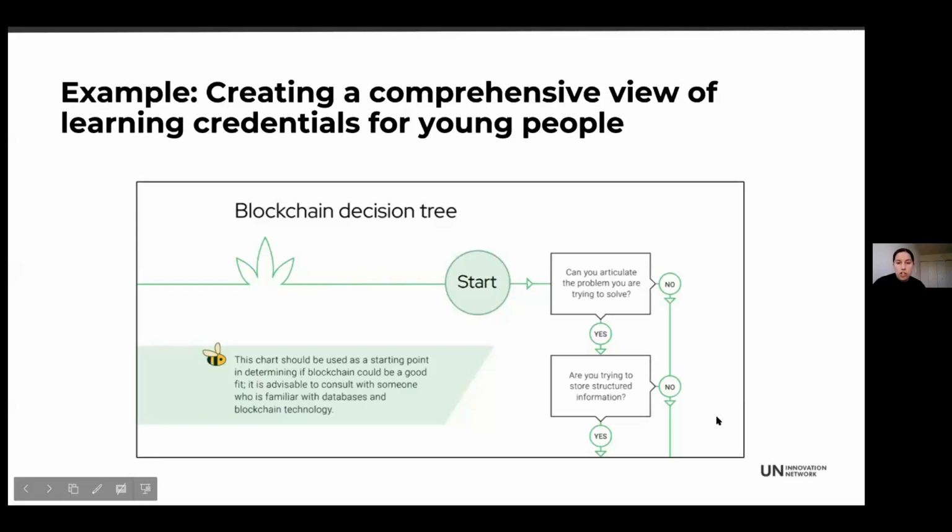So using the blockchain tree, I'm obviously going to start at the start bubble. The first question might seem a little bit obvious, but can you articulate the problem you're trying to solve? In this case, I think we can, because I just defined it to you. So that would take us down to the yes. Then from there, are you trying to store structured information? And in this case, yes, we are.